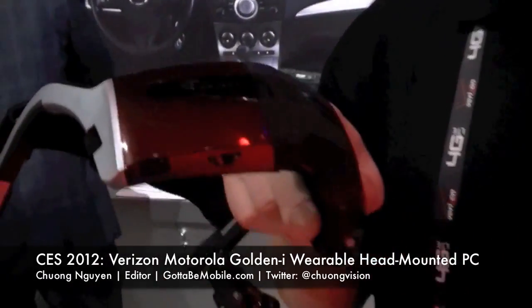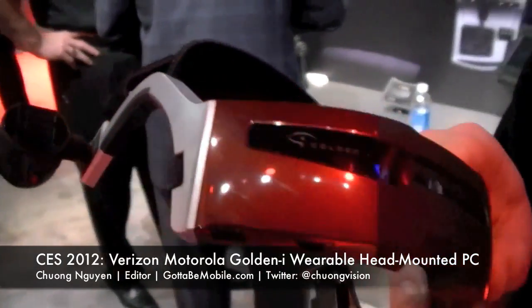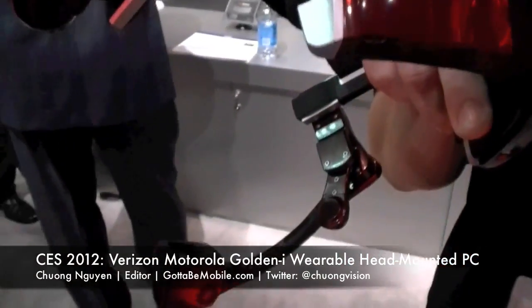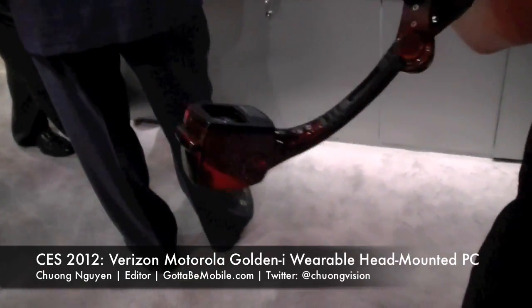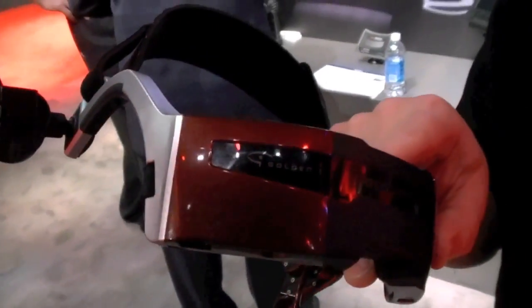My name is Chris Parkinson. I work for Kopin Corporation and I'm here showing off the Motorola Kopin headset. This is called GoldenEye. It's a full mobile PC, wearable over the head. It includes a 15-inch virtual display. It is entirely driven by speech recognition and head movement control. It is designed for industrial use, for public safety and other such enterprise clients.